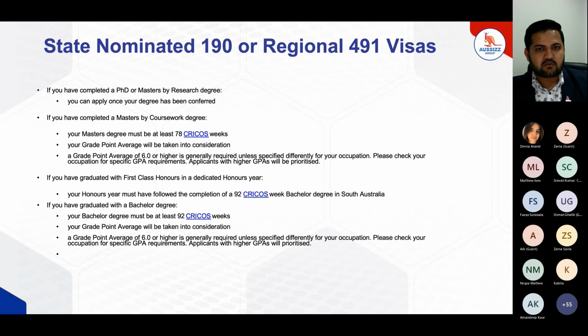Again, the enterprise requirement was 5. We are still waiting for the new requirements to come out as well. Applicants with a higher GPA will be getting more priority. So if you have good GPAs, you should definitely try to get a good score in English and see if you can get a nomination in this stream if you don't have a job.